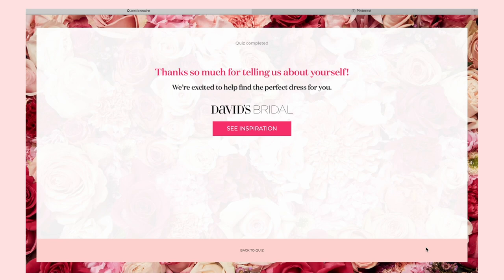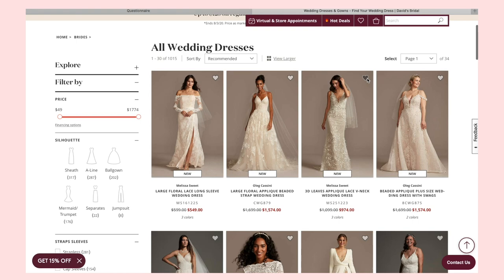Then you can get to browsing and looking at all of the wedding dresses on davidsbridal.com so that you have an idea of what you want to try on when you come in store.